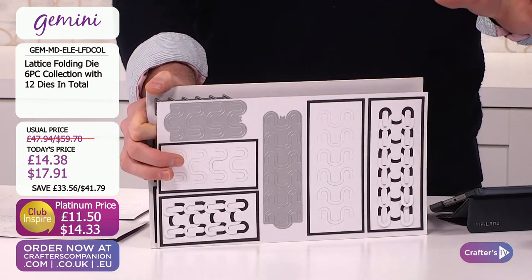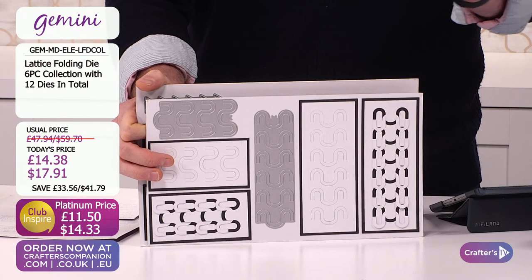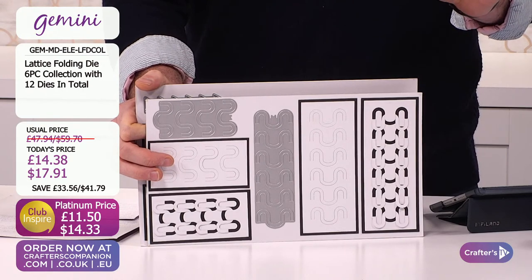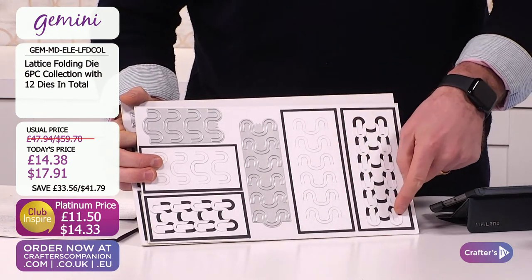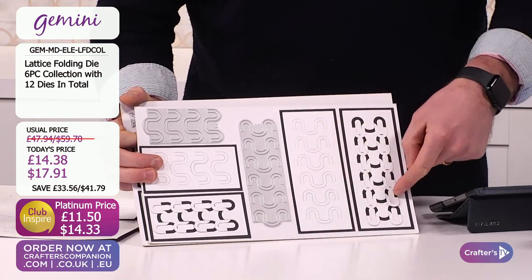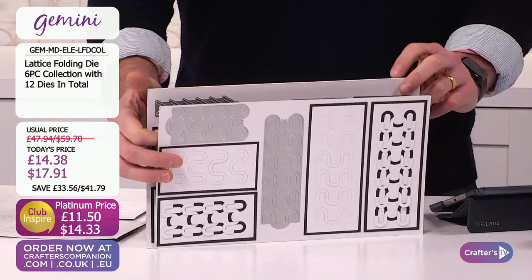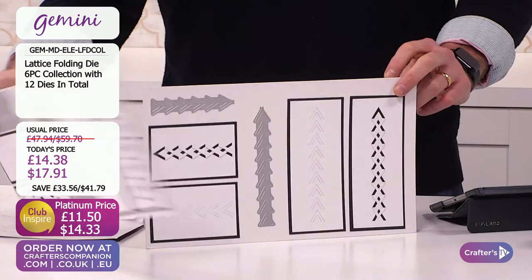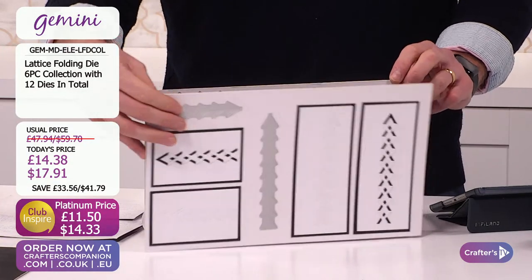And if you've ever tried lattice folding before, I know a lot of you when we launched these were saying just how difficult it was to do manually. These dies take all of the hard work out of it for you because they are going to cut everything that you need. And once you've got that die cut here, you're then simply just manipulating the fold back to create some stunning effects. And there's some really beautiful designs in here, from that double loop to the chevron you've got in there as well.